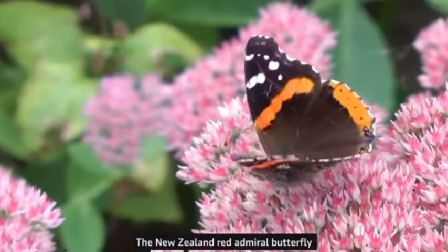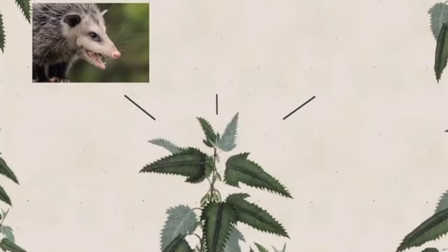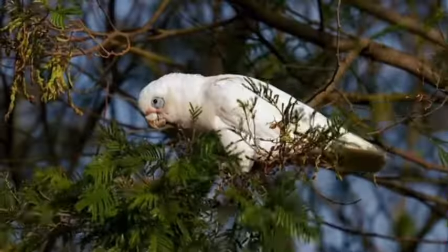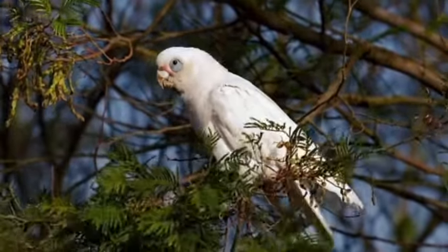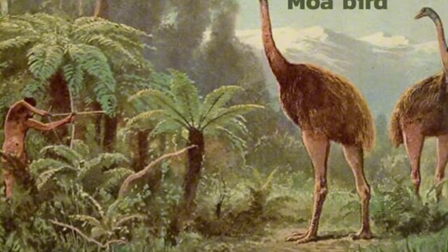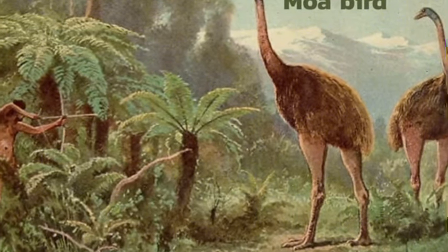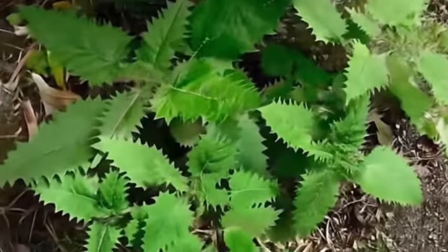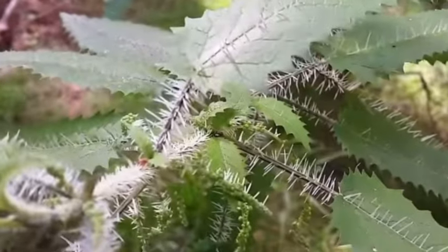The New Zealand butterfly is known to feed on plants within the nettle family, including Urtica ferox. Possums, goats, and deer also eat the leaves. The moa, a now extinct flightless bird native to New Zealand, is associated with Urtica ferox primarily through its ecological interactions with the plant. This tree may have evolved like this as a defense against this bird.